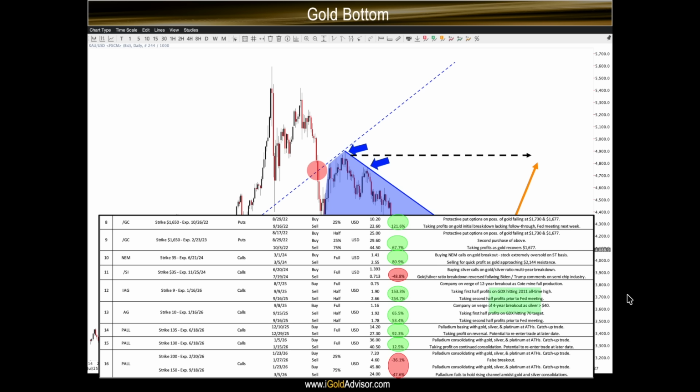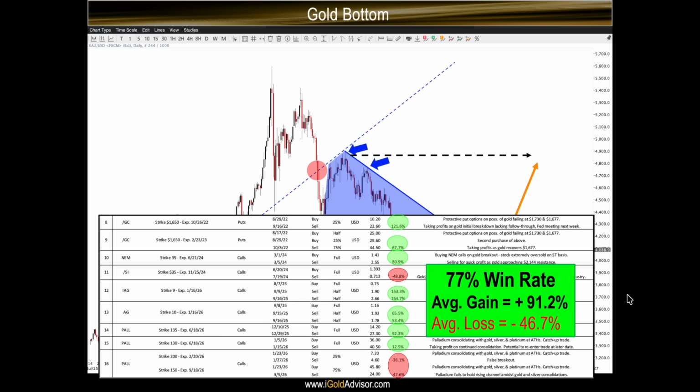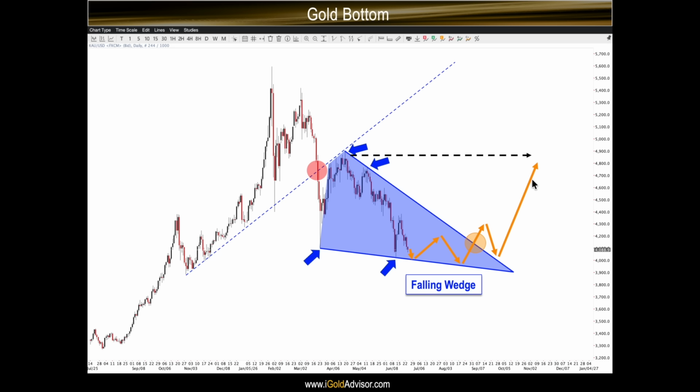And I just want to show you the results of our trading here, which is separate from the physical metal. You can see very clearly that we've had, over the last 4 years, a 77% win rate with an average gain of over 91%. And the loss is only half of that. So we're doing really well. And what we do is these very highly leveraged calls and put options. Calls when I think the market is going to go higher.